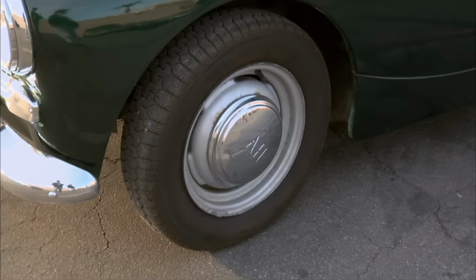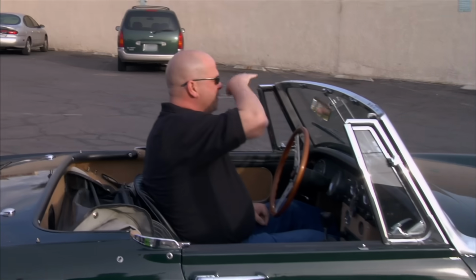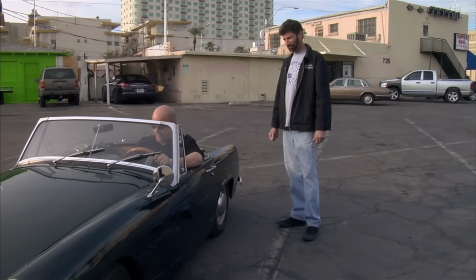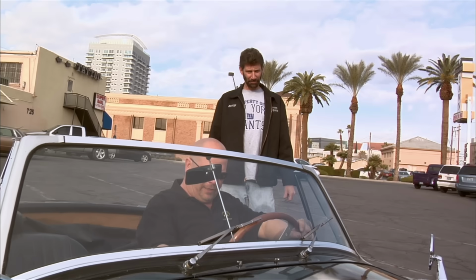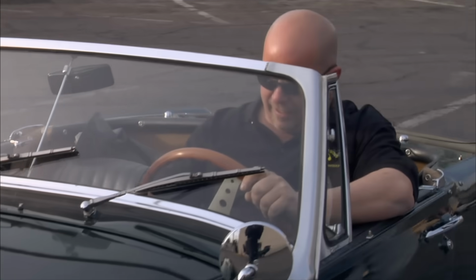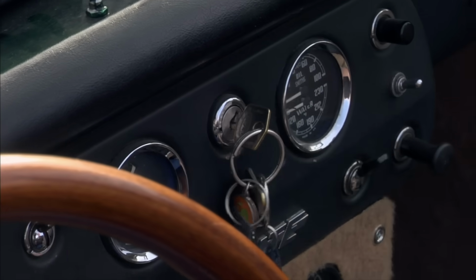How does it run? It runs, it seems to need a tune-up. These carburetors are a little tricky, you need to adjust them once in a while. Mind if I start it up? Yeah, go ahead. The windshield's sort of useless. All right, here we go. And nothing. Thought you said this thing ran. Drove down here, and the battery might have gone dead.